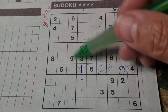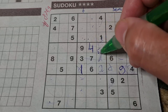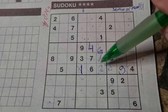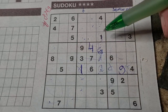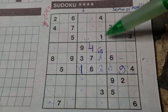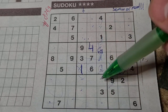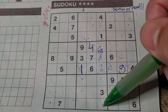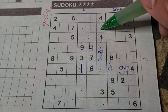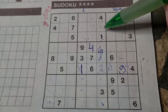So three missing numbers in this big square. Those missing numbers are the one and the two is missing. The three, the four, the five is missing. The six, the seven, and eight is missing. Two, five, eight. That means the other three missing numbers. One, two, three, four, five, six is missing here. The seven is missing there. Six, seven, the eight, and the nine is missing.